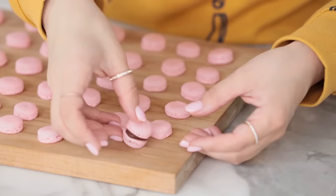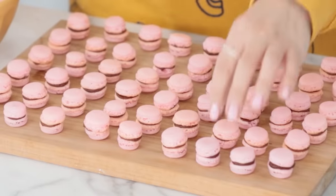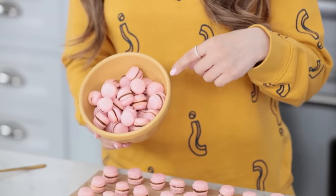Now we've gotta assemble all of our little cookies, so you're just gonna do this to the rest of your cookies. Oh my gosh, these are so cute! So this recipe makes 300 cookies, but then when you double them and put them together, it makes about 150 French teeny macarons. It's the perfect amount for a couple bowls of cereal.